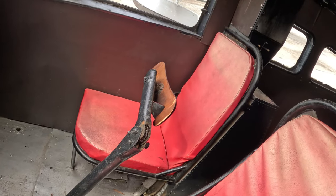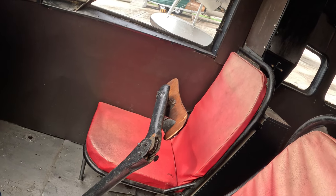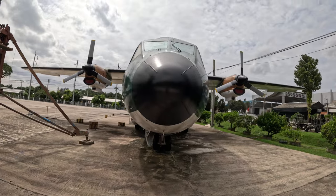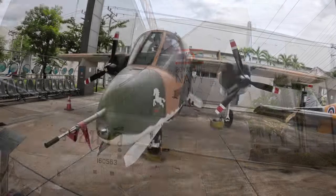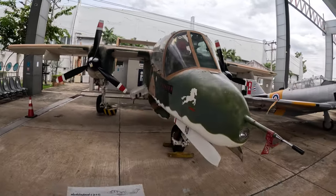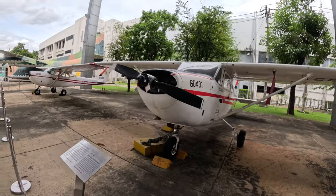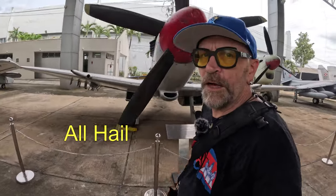Big fan of that wooden steering wheel. Gotta tell you, looks like plywood too. Tough stuff. Jump jet, all hail. Spitfire, all hail. This is why we leave going inside till last.